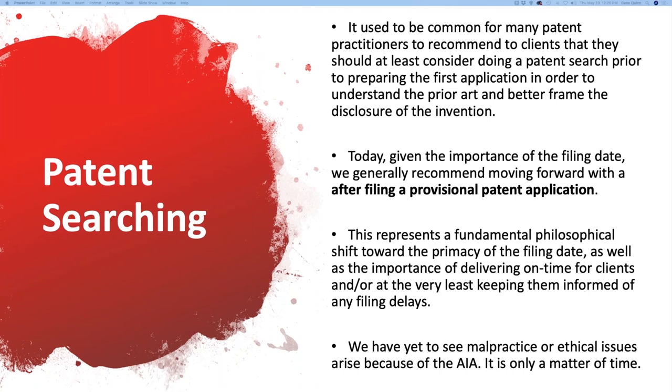That was probably a third of the work that we did when I owned and ran what was then called Wolcott and Company here in the United States. And you do it pre-filing, and that's because your date of invention was your date of invention, and then you'd file and everybody was okay. It gave you guidance how to write the claims and all that.